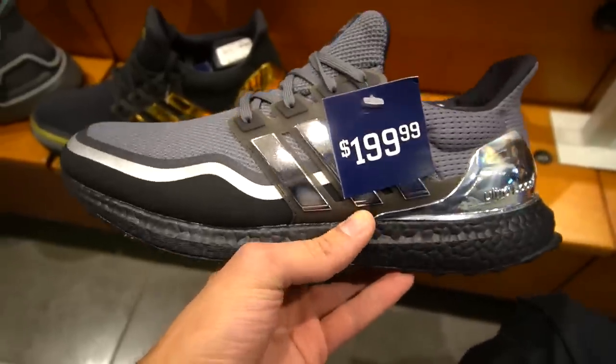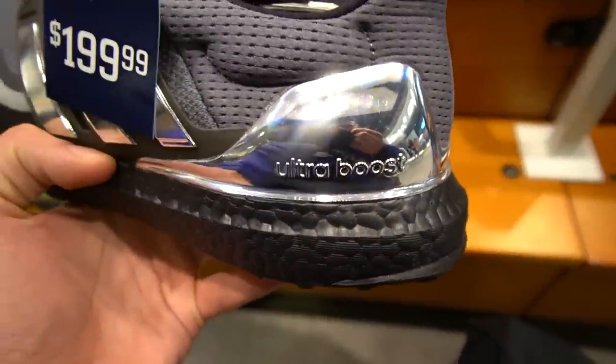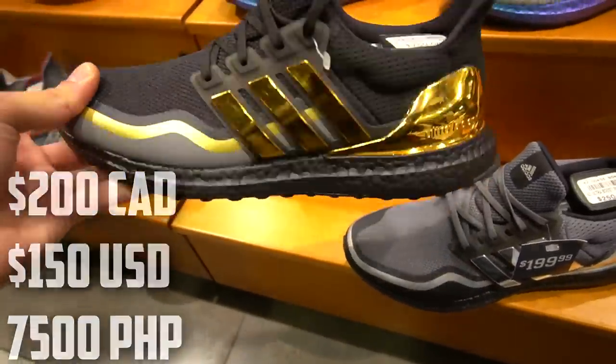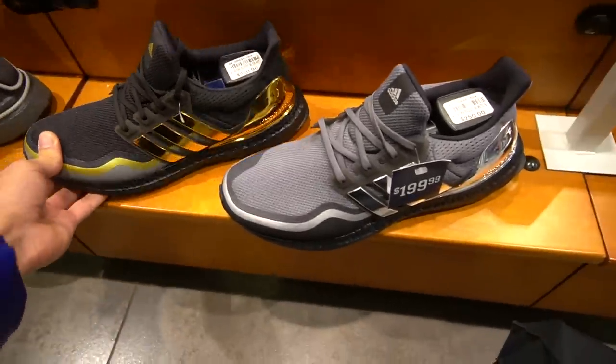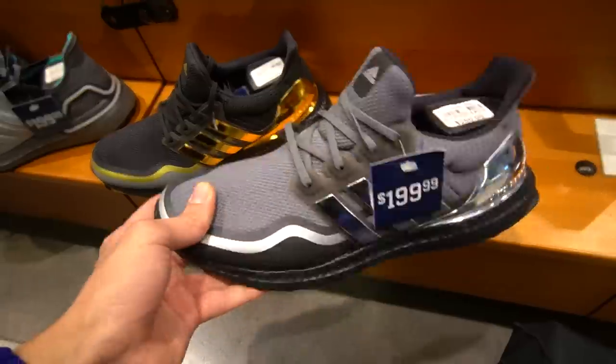The Ultra Boost from the newest metal pack on sale for $200 now. I love these things, the silver chrome hits on the back. They have the gold ones too, also on sale for $200. Easily one of the best running shoes you can buy at the moment, and these really, really pop. So if you were looking for these to go on sale, or you're waiting for them to go on sale, now's the time to swoop in on these.